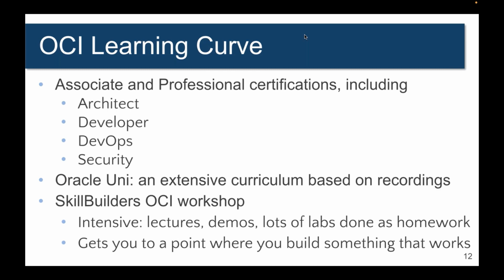And the problem is that OCI is huge. It's designed to scale. And when Oracle say scale, they mean the size of Jupiter. And it's so huge that when you first look at it, if you're anything like me, you may find it almost impossible to work out where to start.